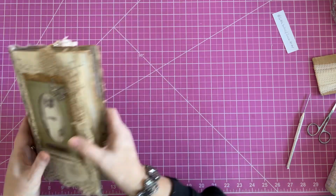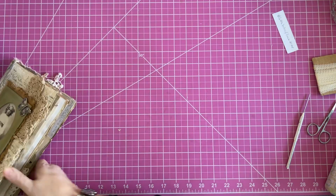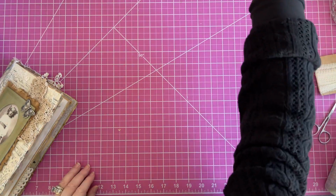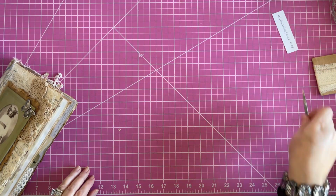Now, this book's going to get nice and chubby, which I like the idea of. I think it'll be okay. I think it can handle it. She did a good job on the spine, so there's no reason it won't work.